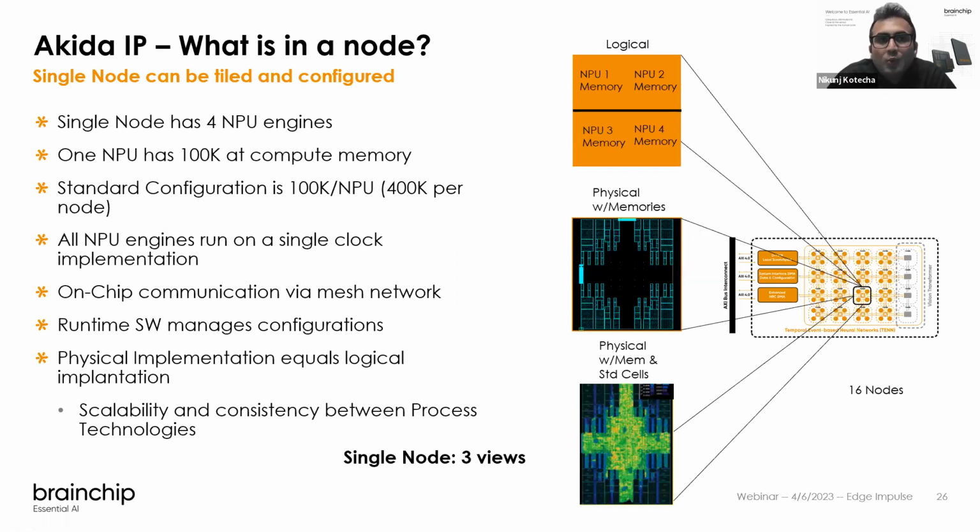So just going over what's inside a node, we are talking about Akida IP, and just want to give you a high-level overview of what our architecture is all about. So we reference our architecture in terms of nodes and NPUs. Inside a node, if you see the logical representation, we have 4 different NPUs. Each of these NPUs also has its own dedicated memory. On AKD1000, which Josh will eventually run on, it has 100 kilobytes for every NPU.